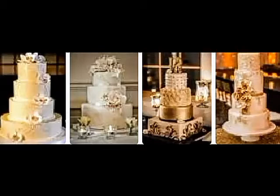If you have 4 cakes, you have a real cake at the bottom, a dummy cake in the center, a real cake above that, and a dummy cake at the top. When you're slicing the cake, try to keep in mind which cake is the dummy cake, so you won't be cutting the styrofoam. Just trying to help you out if you're on a budget.